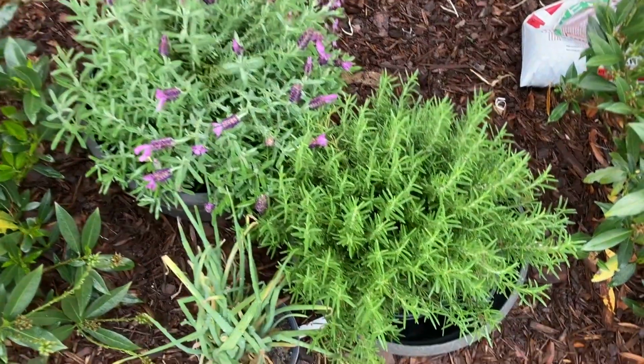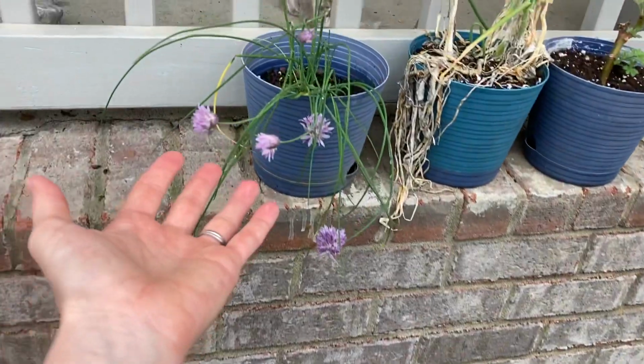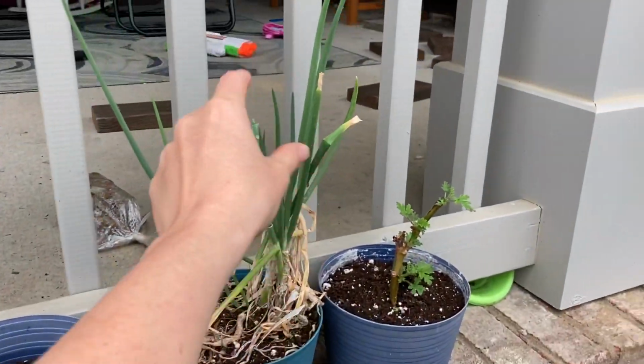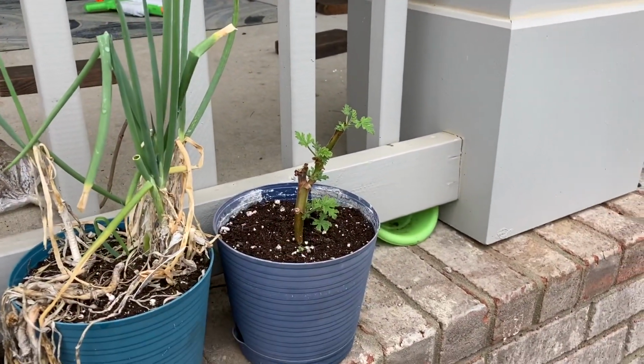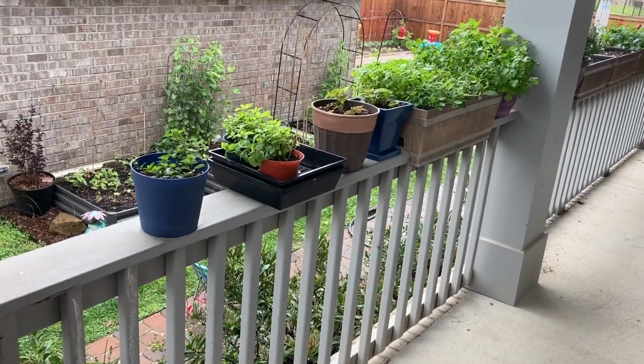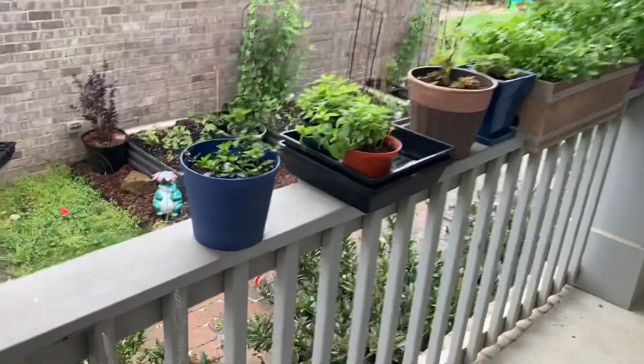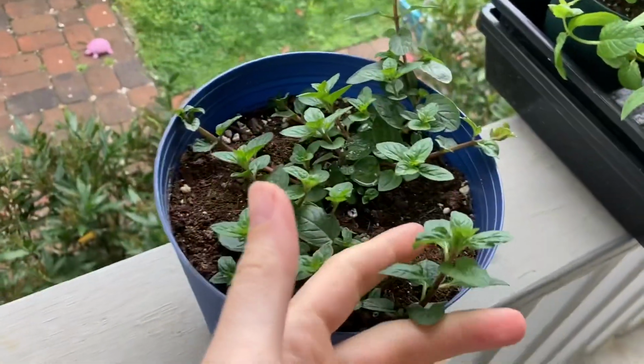English lavender and rosemary, chives, green onions, and a citronella plant that was just a stick when I got it, and it's now putting out new growth. Last is my porch banister covered in plants. This is currently my favorite plant.